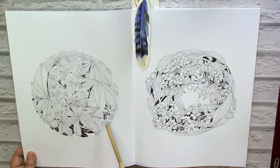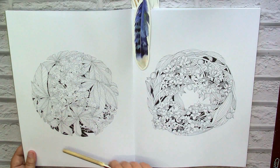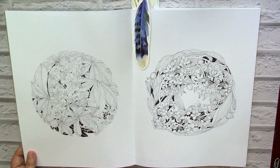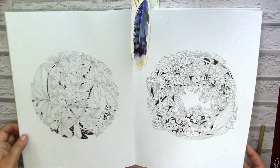So definitely I intend to color this horse chestnut tree. Perfect size, beautifully depicted flowers, and even a couple of already ready chestnuts. So really my first favorite is this one.